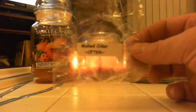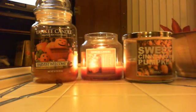And what it reminded me of was the retired Yankee fragrance Cider Web. Cider Web was a really Macintosh-heavy cider scent, and so is this one. So if you liked Cider Web, I would absolutely recommend Mulled Cider. It was really, really nice, and a little bit different than your usual apple cider.